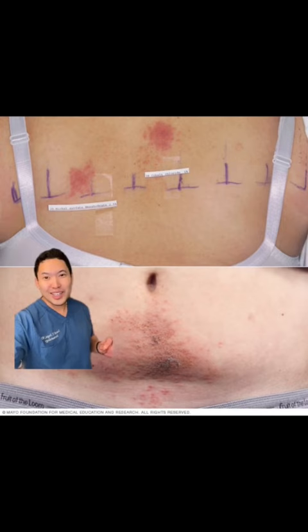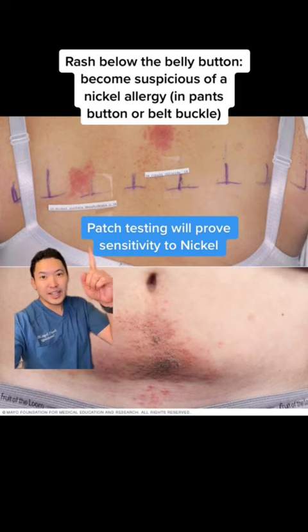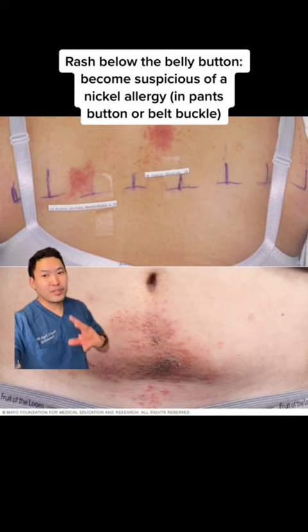You're most likely having a nickel allergy where the button to your pants, your jeans, is causing an allergic reaction right there. And if we do patch testing, you'll likely show an allergy to nickel. And nickel is like everywhere. It's found in a lot of shiny metals. And if you have a severe nickel allergy, you may have to go on a low nickel diet.